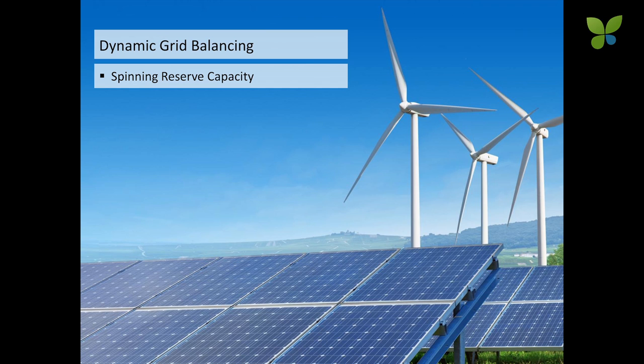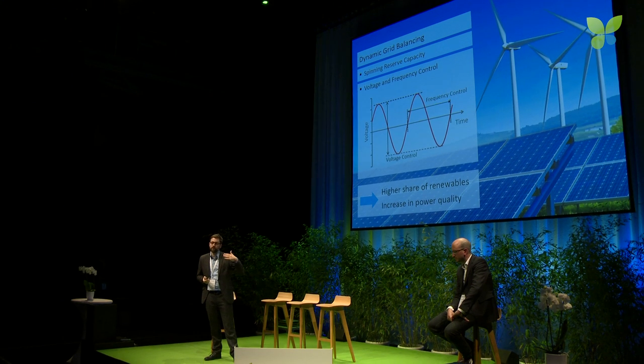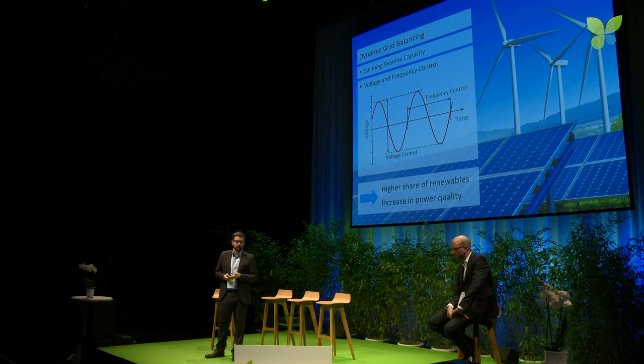And that's our solution. Sorry, that's dynamic grid balancing. We bring in spinning reserve capacity. We have voltage and frequency control: we check the voltage of the grid, as well as frequency control, where we go in and control the frequency. That means we can implement higher shares of renewables and get an increase in power quality.